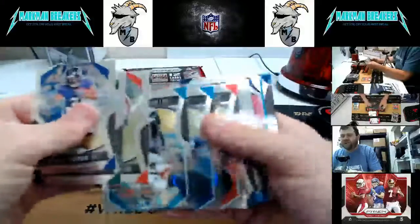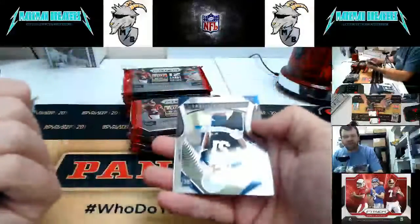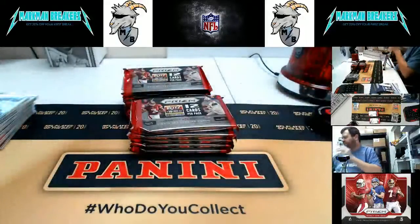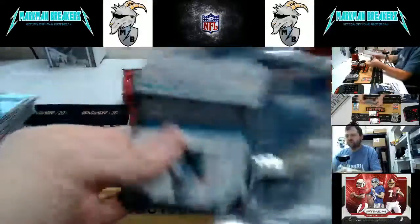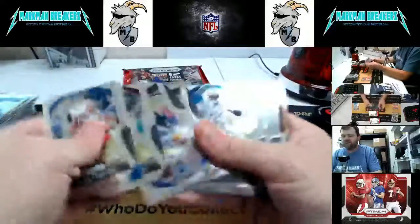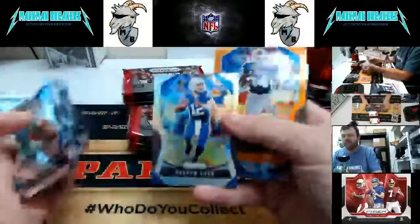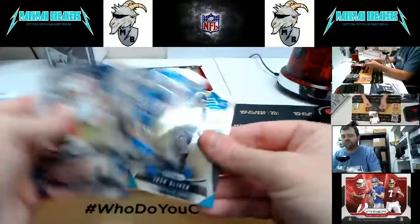Twelve packs left. Here we go. First pack, Marcel Ateman /199. Raiders. 3 autographs left, unless there's a points card. Let's hope not. Then again, somebody paid for that, so. Andrew Luck, now retired, Silver. Thurman Thomas /249.